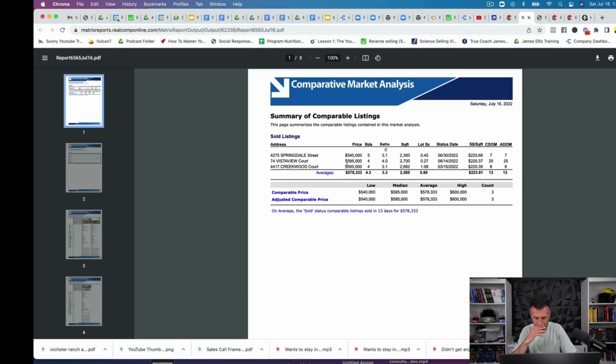my recommendation. So average days on market for this property that I'm going to talk about with the seller. This was in March, June, and June. So these are very recent sales, very close by. These are really good comps. The ranches, all of them are bigger. Things sell really quickly. You can see they get about $220 a square foot.